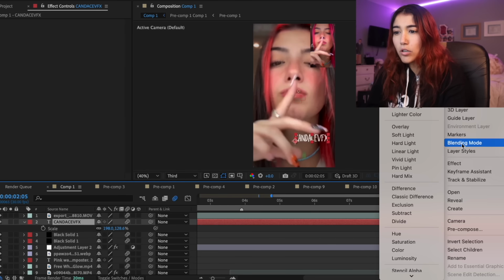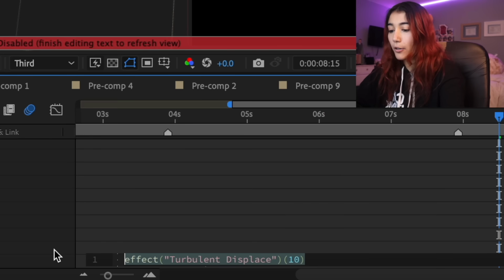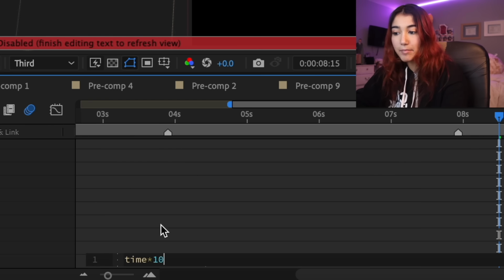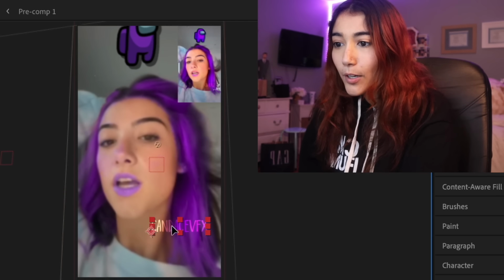Perfect. The blending mode is overlay, and I did add turbulent displace to it. I always do either time 8 or time 10. I never do time 9, and I don't know why. Just need to make sure it's placed perfectly. All right, guys, everything is done. And now the question is, are you ready to take a trip down memory lane? Let's watch.